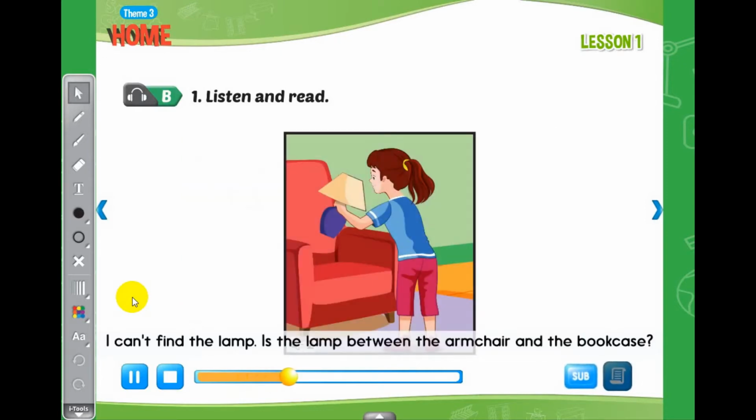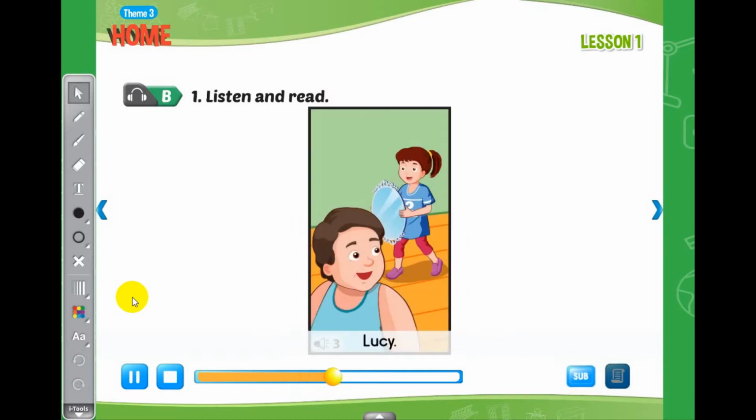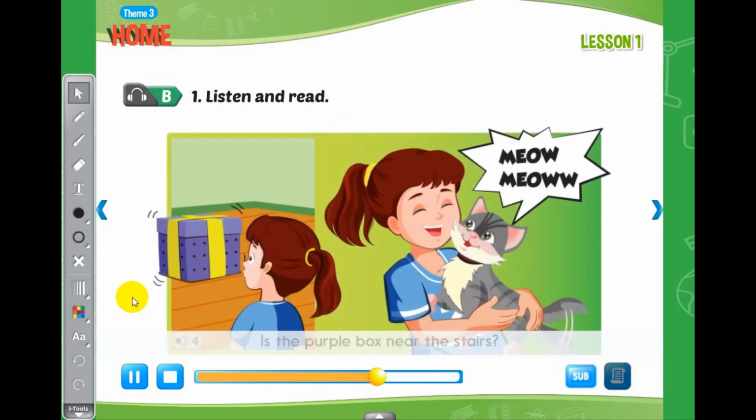I can't find the lamp. Is the lamp between the armchair and the bookcase? Yes, it is. Great. Can you give it to me, please? Sure. Lucy? Is the mirror below the window? Yes, it is. Do you want it? Yes, please. Is the purple box near the stairs? Yes, it is. Okay. Look in the box, Lucy. Wow, Daddy! There's a little cat! It's for you! We can bring him to our new home.